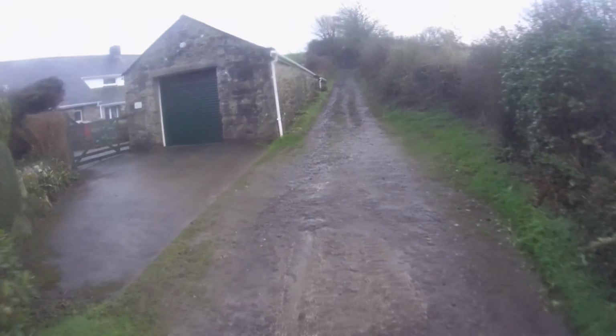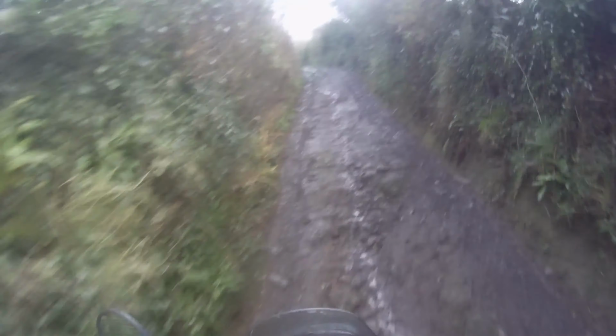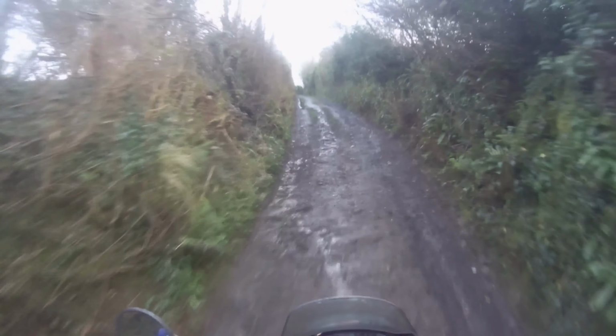And now I'm going to proceed up the hill. So looking on the left here, you will be able to get an idea of how steep this hill is. The garage roof is more than likely straight. So it's about here that my rear wheel starts to slip a little bit. And we're approaching the top of the hill at this point. It's only about 200 metres in length.